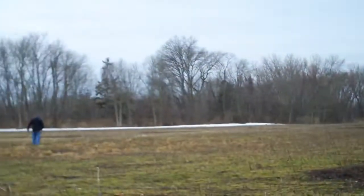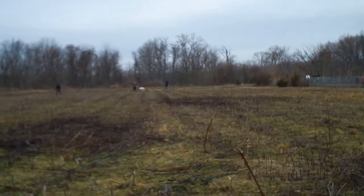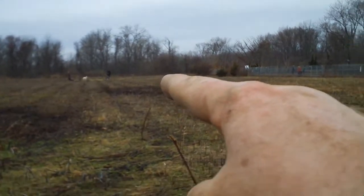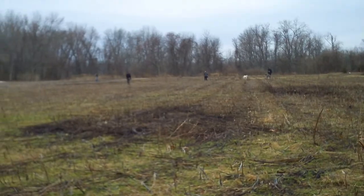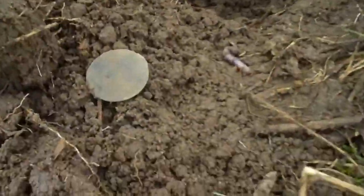Good morning. It is Sunday, and you can see the guys across the field here. We're in a Colonial field. Tom is in the distance there, and he has found a Colonial copper. And a few other old coins have been found, but nothing significant. And I just got my first ever Colonial copper coin.